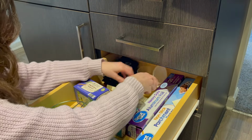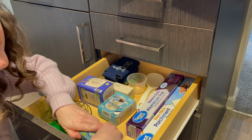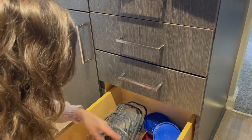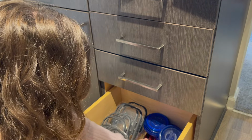This all came with my Instapot. Tea egg, tea. And I put some tea in there, so there's tea in there. This is just extra tea that I have. And these are all my Tupperware containers. This is usually all in a Tupperware, but I am using that Tupperware right now, so it's just out and about.